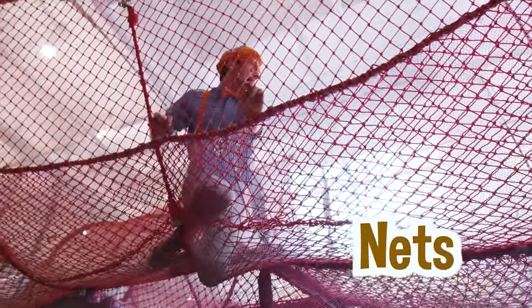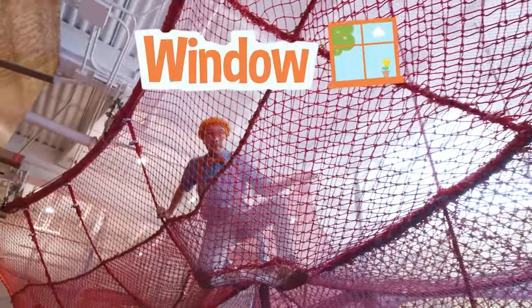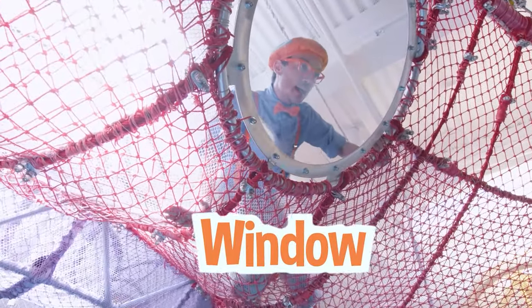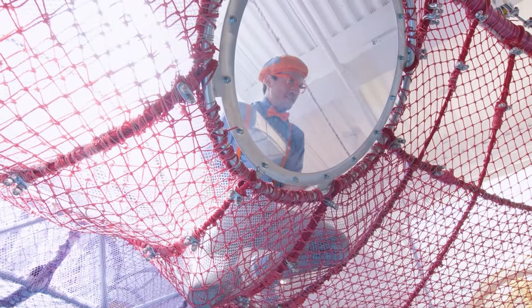Whoa, it's really tricky moving through these nets. Hey, I think it looks like there's a window over by the water area. Hey, look, it's a window. Hello. And it looks like the water area is a giant spinner.